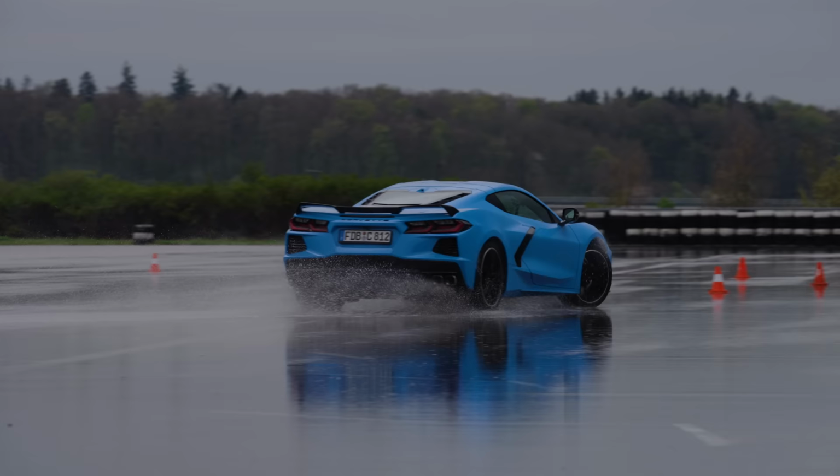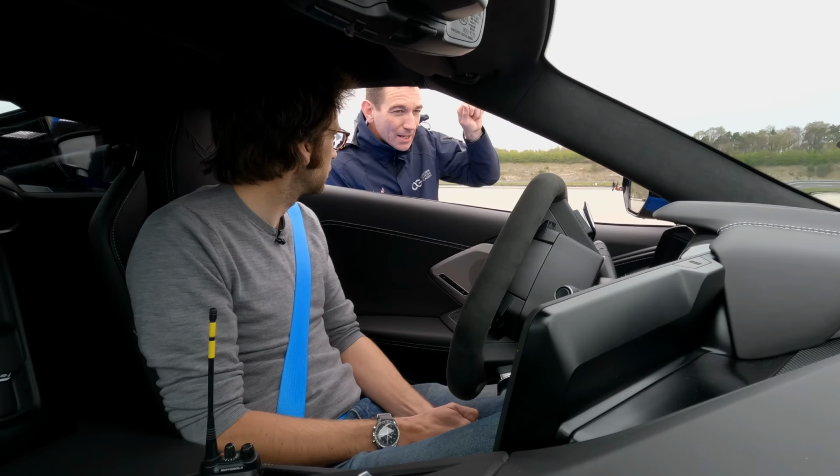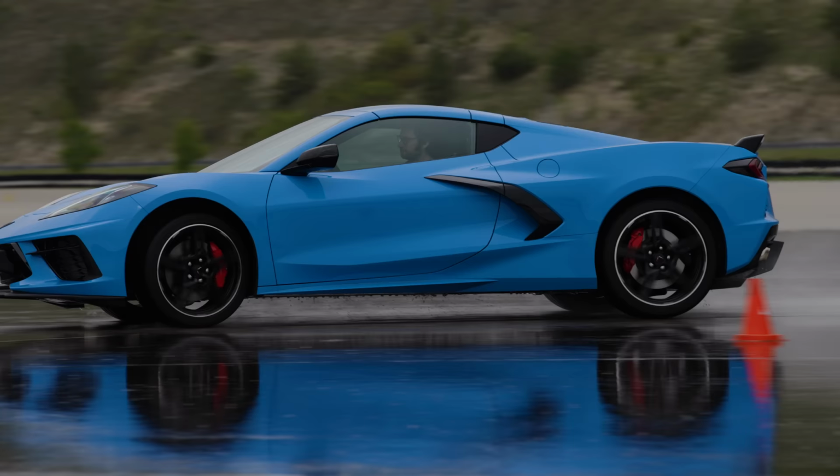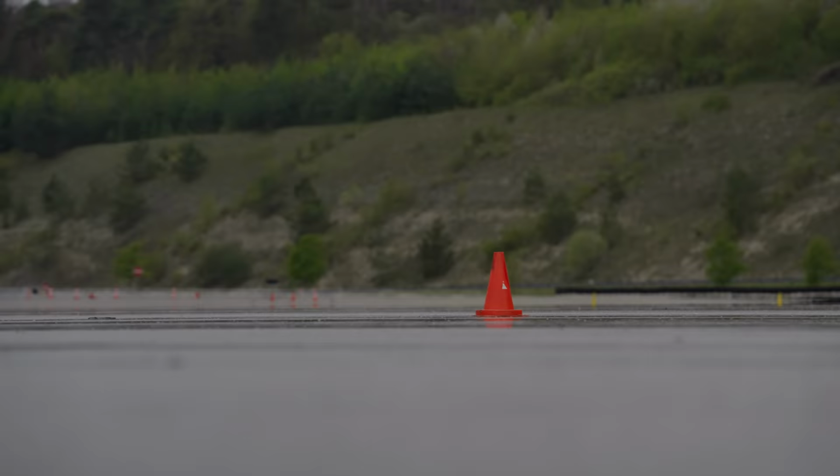You unhooked the rear, and you had it going, and it had a little bit too much counter steer. It just needed that little bit of counter steer taken off, and it would have just kept going really nicely throughout. But... top of the class. 7 out of 10. There we go. See if we can do better.